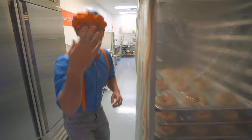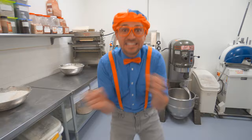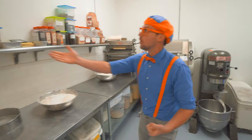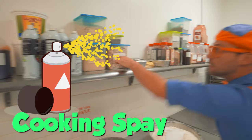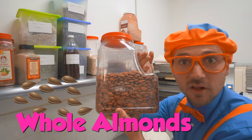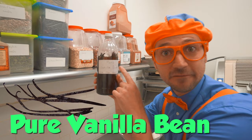Whoa. This room is where the baker is always at, working along, making tasty treats. Okay, let me show you around. Whoa, look at all of these ingredients. Whoa, we have some honey. Yeah, honey's tasty. Ooh, cooking spray, sliced almonds. Whoa, and look, whole almonds. Wow, and oats. Kind of like the stuff you have in the morning sometimes. Whoa, pure vanilla bean? No way, this stuff takes like 2 years to make.